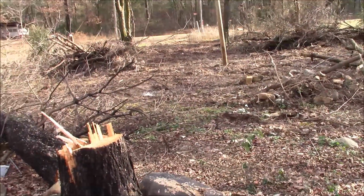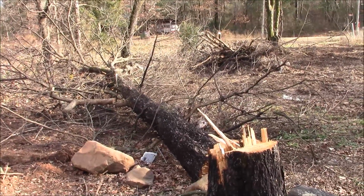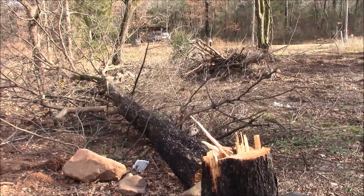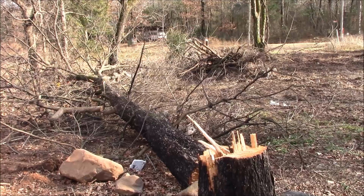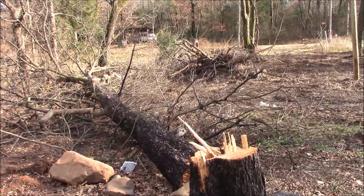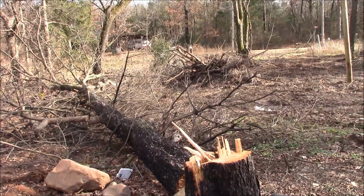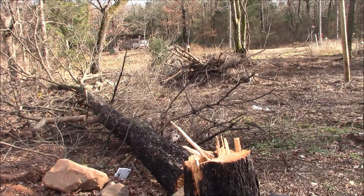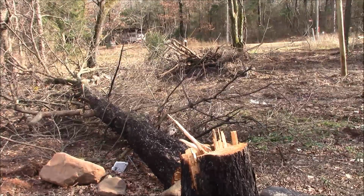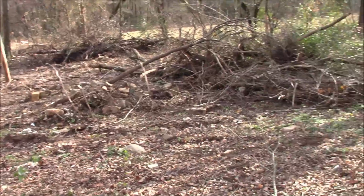There have been some suggestions about doing a pond down in here. Actually, there was already one dug out years ago by my neighbor. Yeah, you can't see it now. It's to the right of this tree trunk. But yeah, there was a pond dug out there. I guess only 5 times a year does it rain enough for the water to get all the way down to this location. So the pond didn't stay full because it takes a lot of rain for this area to fill up.